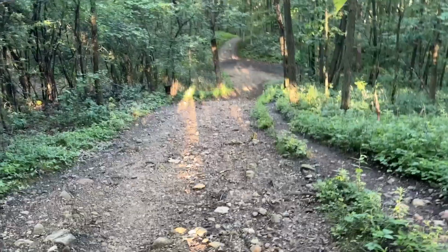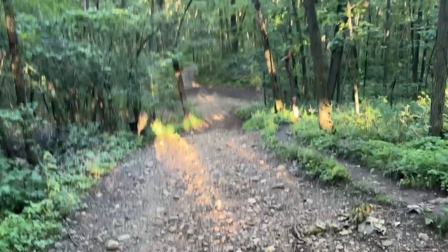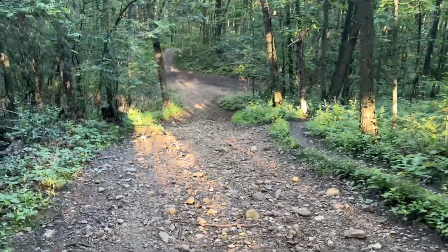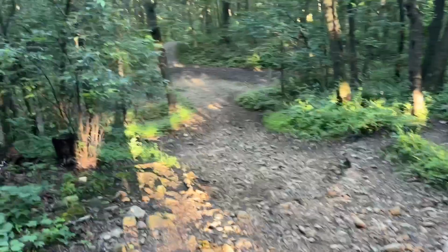First big steep downhill, lots of rocks. I have a feeling this is a hard trail, not a moderate. Just by looking at it, I didn't really look at it really close when I pulled the app up. Taking this nice and slow. Very steep grade.